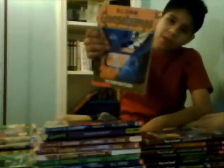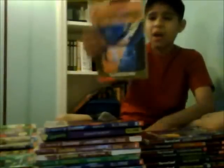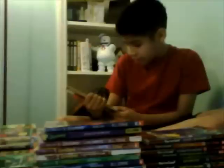Now, The Ghost Next Door. I haven't read this book either. I'm sorry guys that I haven't read any of these, except for some of them, but I've read a lot of them. The Ghost Next Door looks pretty interesting. It looks like you're the ghost, but I'm not sure if you get to see the ghost's way or this person's way. I can put it right there. I'm not sure if it's a boy or a girl, but it looks pretty interesting to me. It's pretty cool.